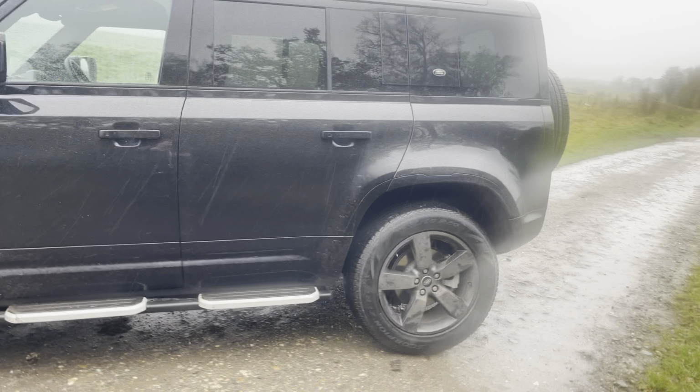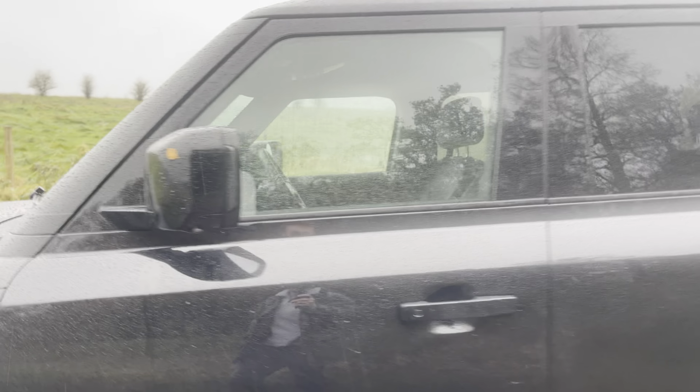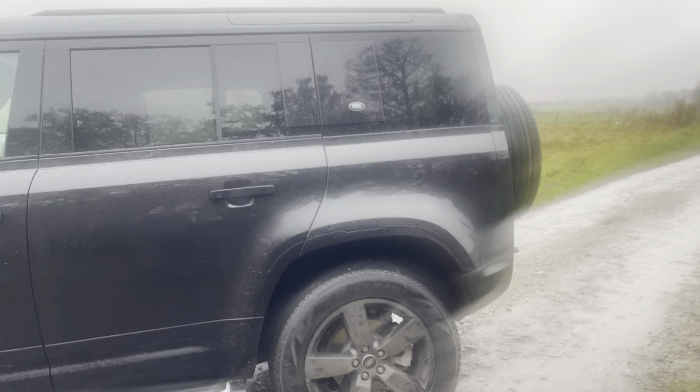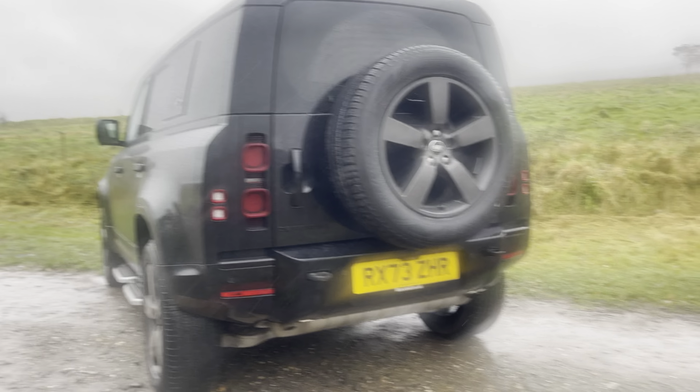Anyway, moving around the car, it's pretty sleek. It's pretty cool. Look how big the wing mirrors are here. They're absolutely massive. I mean, the size of my hands are pretty big anyway, but the size of those are huge. But it's a really cool spec car. I think it must be because it's the X-Dynamic car. I'm not too up to date on the whole specs of these, but it's pretty good.